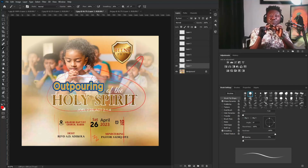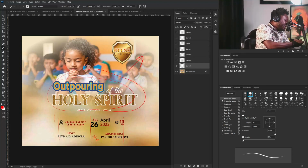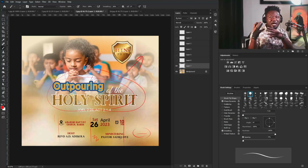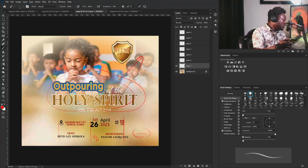Now, the information that you make small on your project, please always allow space around it so that people can see it. So I'm going to stop here on this, and I'm going to advise this designer to please go check out my other design review tutorials. I believe watching it is going to help you. It's going to show you some things that you don't know that would help you become a good designer in terms of how you can arrange your elements on your project.